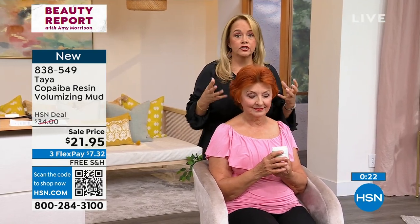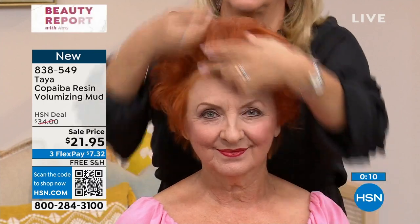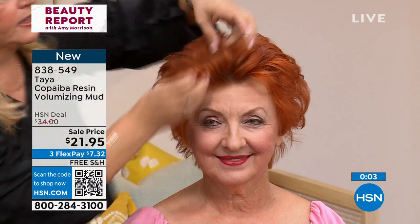Well, you know, this is Copaiba, the Copaiba resin. It has green clay, which actually adheres to your hair. And all clays, when they adhere, also give that little bit of hold and control and thickening, right? You also have the coconut oil, which is going to give you this beautiful shine without looking oily. And you also have yerba mate, which is a stimulant, right? So all these beautiful ingredients are in this product just to give you this beautiful hold.